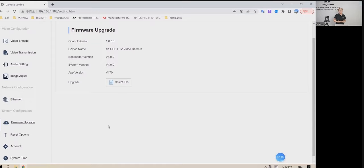If you want to take a look at the details of the web UI functions, we already posted a detailed exploration video on the Telycam YouTube channel.